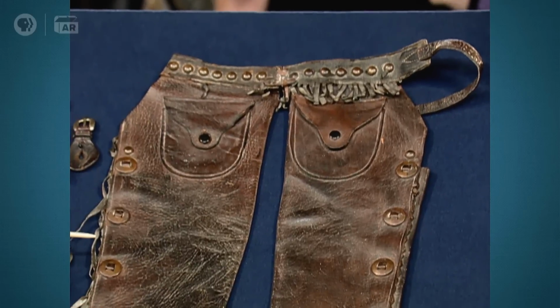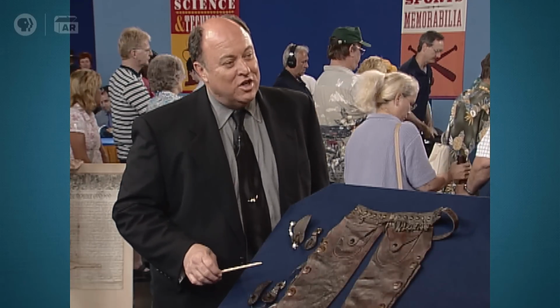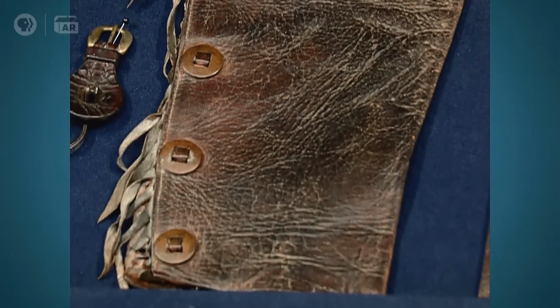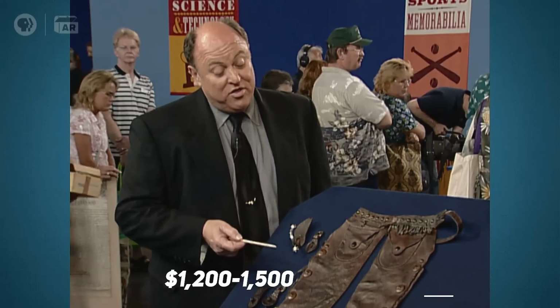The chaps were identified as shotgun chaps, a style commonly used during the trail drive era. Unlike the wide-leg chaps most people are familiar with, shotgun chaps were designed for young riders and were a bygone style. A pair so small has never been seen before and were likely custom-made for Jack. However, the lack of markings meant the chaps themselves held a modest value of $1,200 to $1,500.